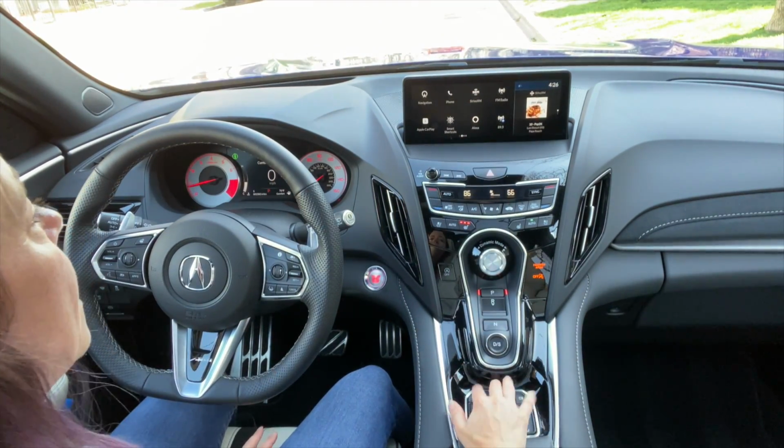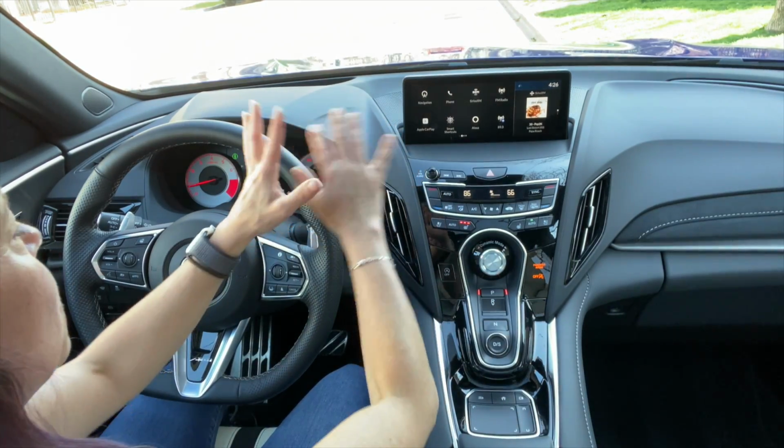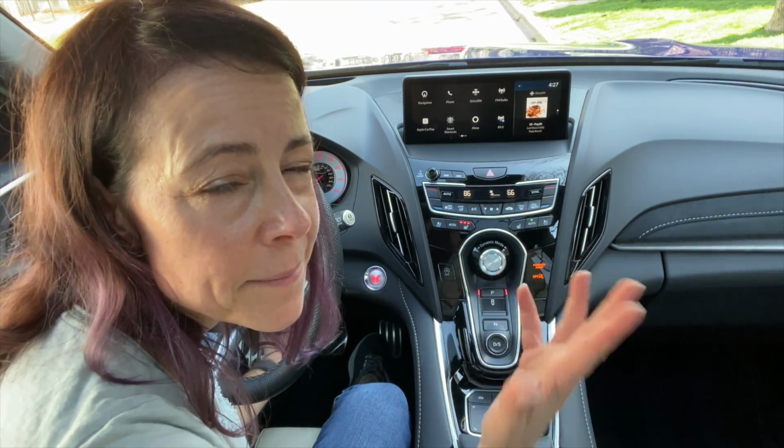They want you to be able to just kind of maneuver this right here without really interacting with that right there. And we can argue the ins and outs and whether they're successful or whether this is a good idea or not.